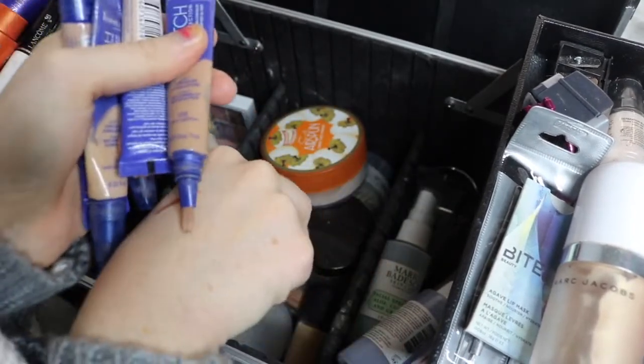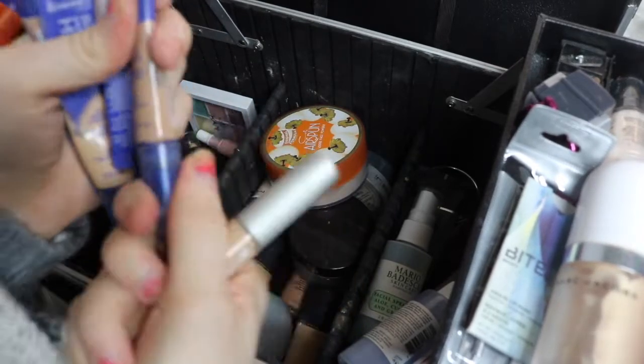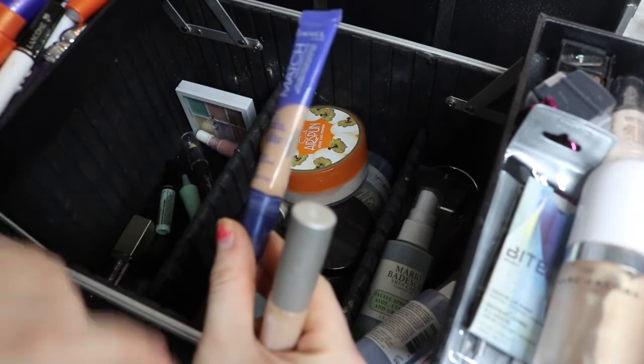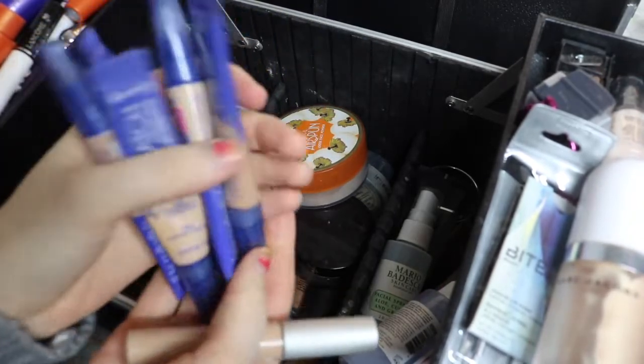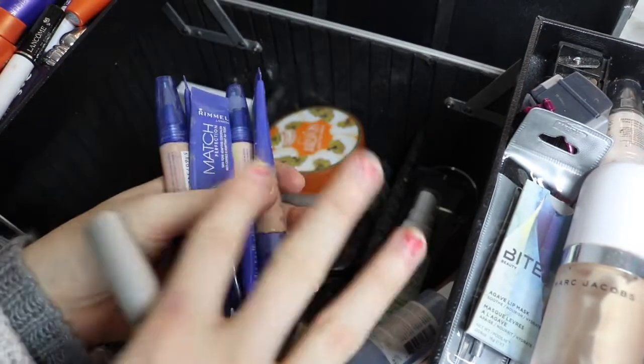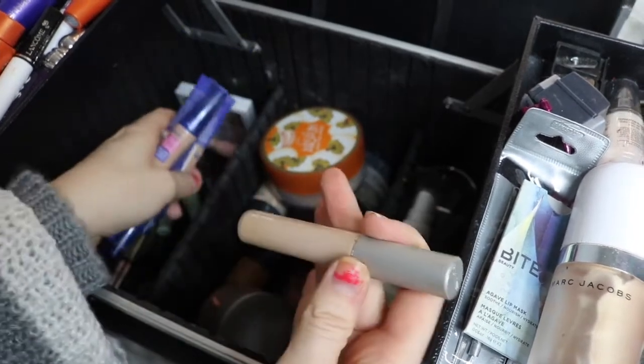So they're really easy to squeeze out on the back of your hand and use a brush to apply. You never want to take things like this and directly put them on your client's skin because you never know what kind of bacteria they could be holding on their skin, and then after that your product is just completely contaminated and you have to get rid of it.